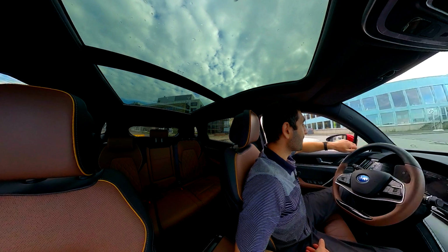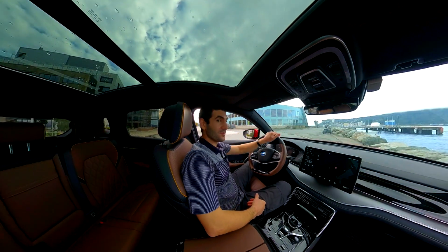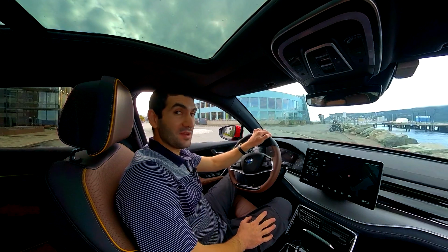a lot of space on the back. You have huge wheels, premium brakes, etc. But it's maybe just not to my taste.